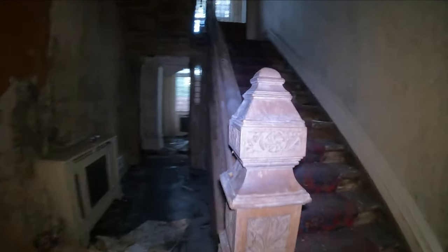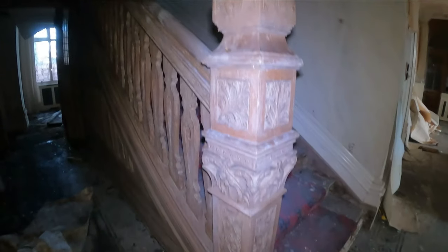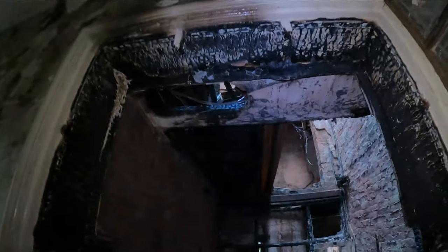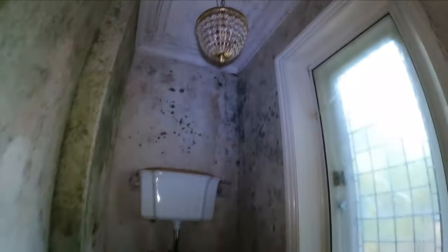Some left. Look at the woodwork. Oh yeah, look how decaying it's getting. Nice mirror there. And door. Yeah. That whole wardrobe. Look, you can see where the fire was, guys. There's going to be parts of this building that you cannot access, I think. The toilet. Even the lighting there, guys, look at that. So I believe it was a fire that ended this place.